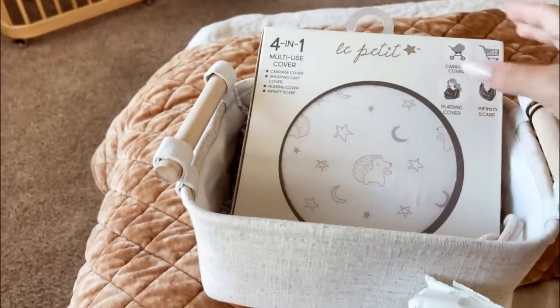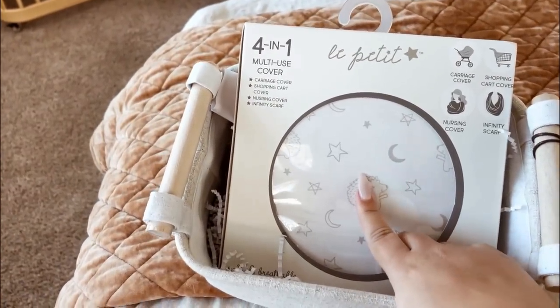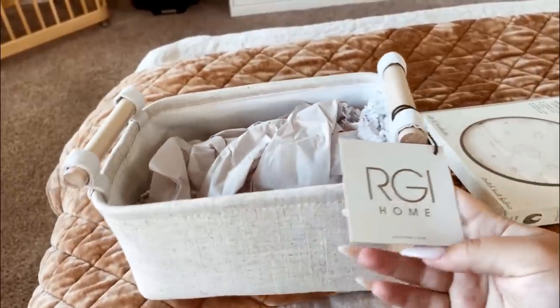I'm not going to be using it as a nursing cover because I really don't care. I wish somebody would come at me when I'm trying to feed my baby and say something about me covering up. I really wish somebody would. Take it up with your mama if you have a problem with it.